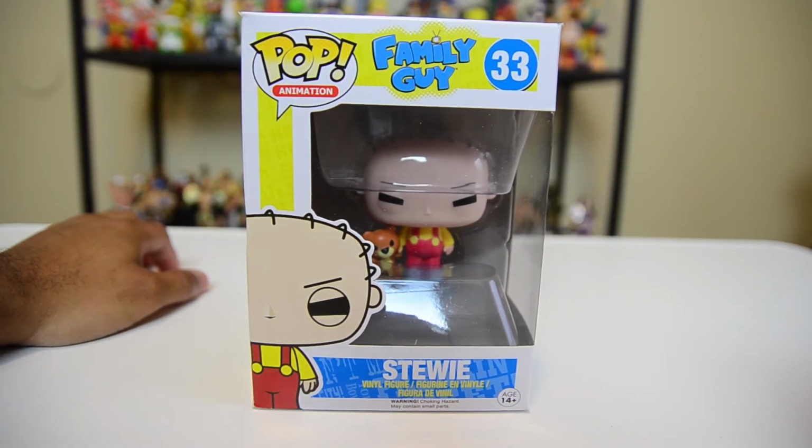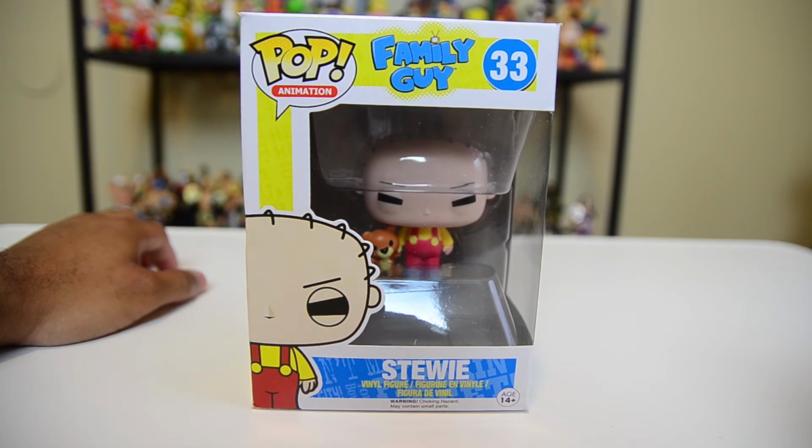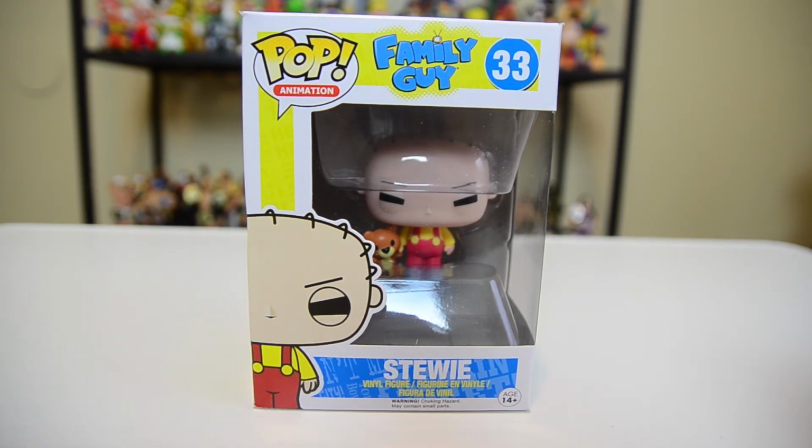Not Funko's shining moment with this Family Guy series because the Pops just really weren't all that good. But they came out with them anyway, and the only reason why I got these is because I thought that perhaps they will end up like The Simpsons. Pops that didn't look all that good, people really didn't want them, but as soon as they disappeared, everyone wanted them. So when these were super cheap on Amazon, I just knew I had to get them.